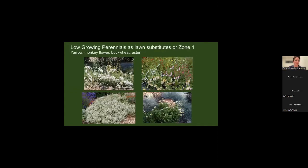Yeah, I just wanted to share some eye candy now for good examples of plants that can be used in different zones. This is for zone 1, like I was talking about, low growing, fairly herbaceous, so not big, thick, woody branches, but more fleshy kind of plant material. Some examples here are your native yarrow, which I'm sure a lot of people know. This is different colors of native monkey flowers on the top right. Beautiful plant. On the bottom left is a species of native buckwheat.